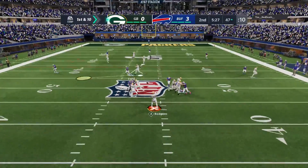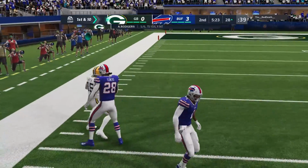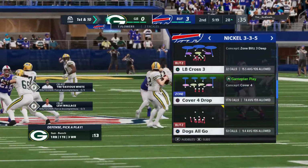From the gun, it's Rodgers. Looking left side, and it's complete. And he's going to get this inside the 30. It's another first down as they look his way again, this time 19 yards.